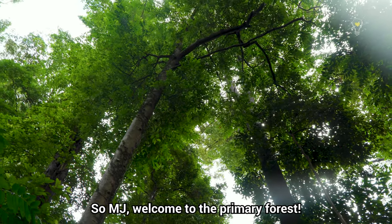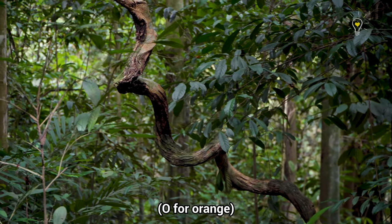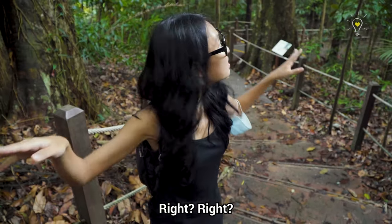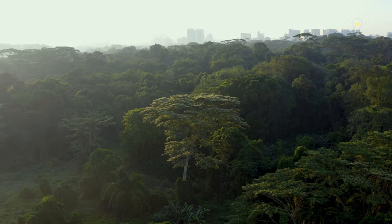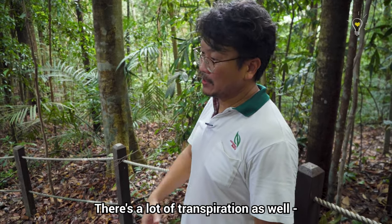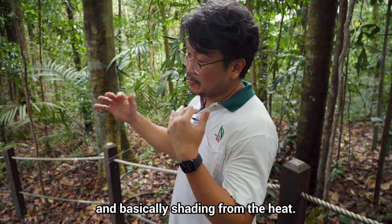So MJ, welcome to the primary forest. Oh, okay, feel the difference. In terms of temperature, it's much more cooling, right? Right. Well, you have the canopy, right? Yeah, then you've got a lot of leaves, and then it's locking in. There's a lot of transpiration as well, and basically shading from the heat.